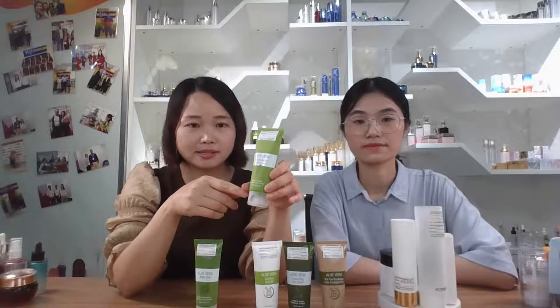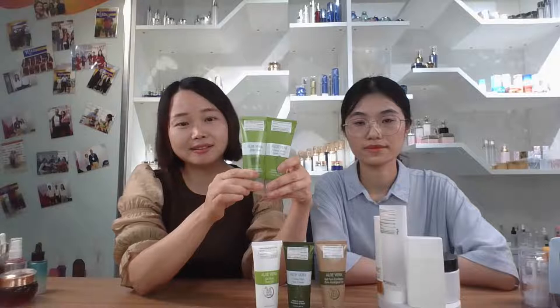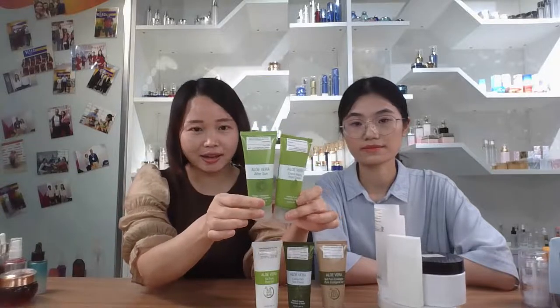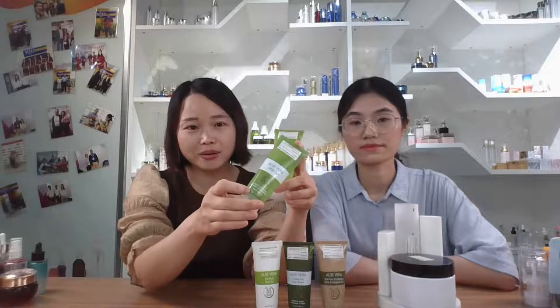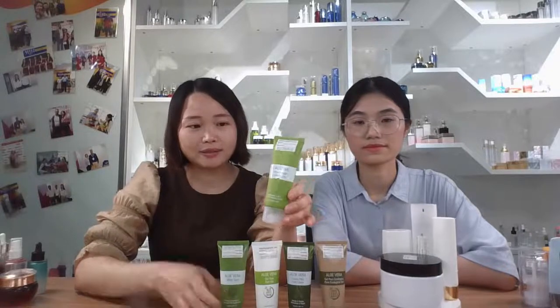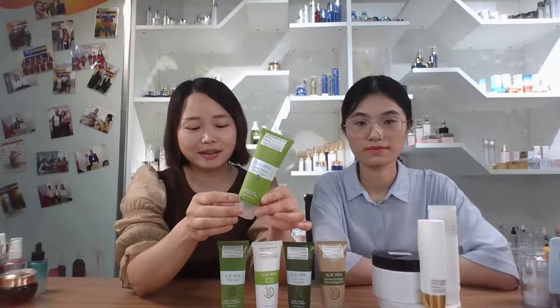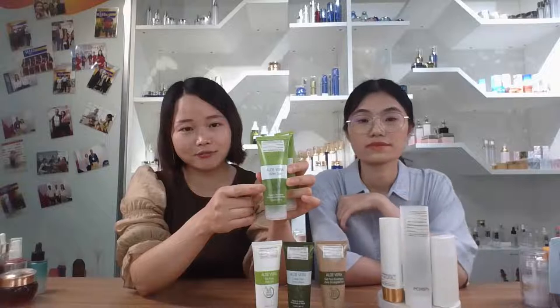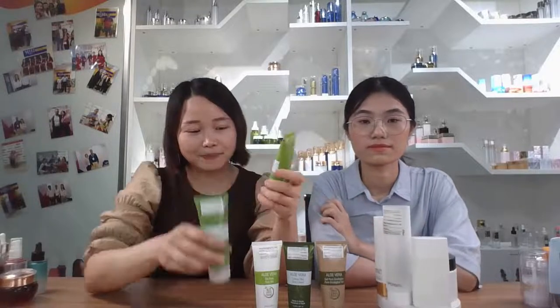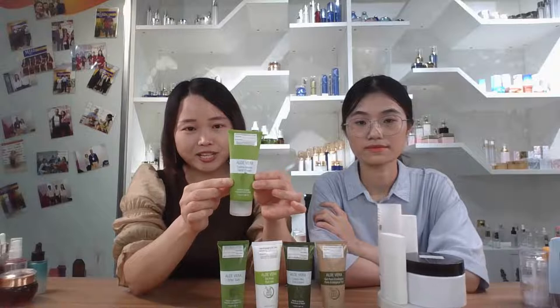This one is also 75 millimeters, the same size. You can see that all are green, but this one is a transparent green color. This one is opaque green, and the surface of this one is gloss, shiny. But this one is in matte finish.